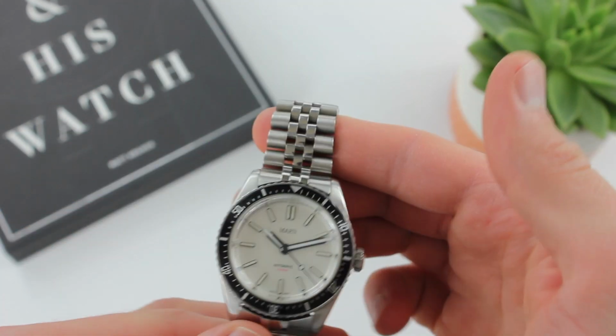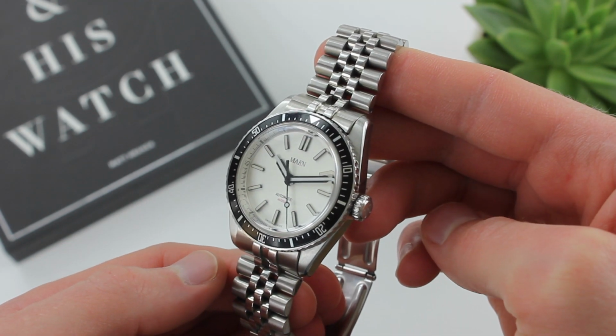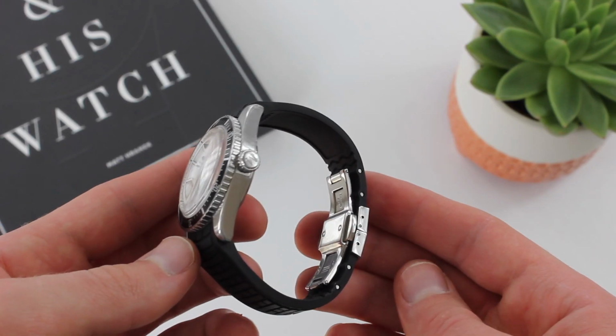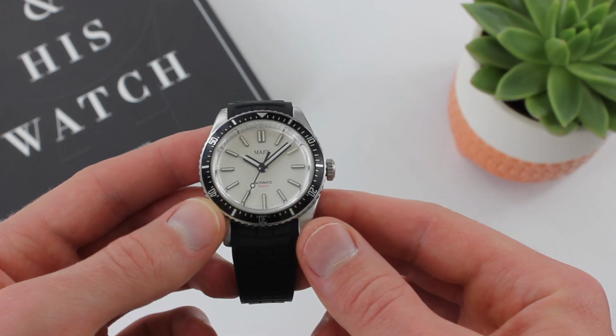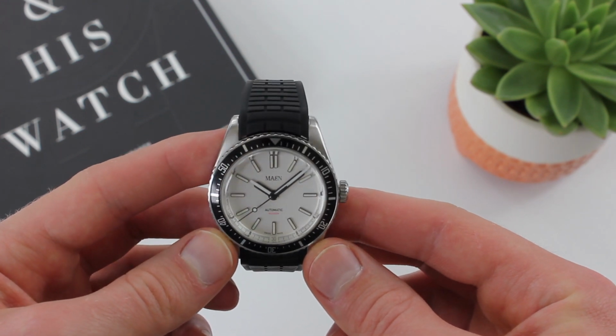I normally wear it on a Jubilee or a leather strap, but I have recently bought Maen's new rubber strap with butterfly clasp, which I think looks stunning and it is a lot more comfortable to wear on a daily basis. It looks great on a NATO too, although I'm not a fan of that increased thickness you get with them. And this is definitely a strap monster.